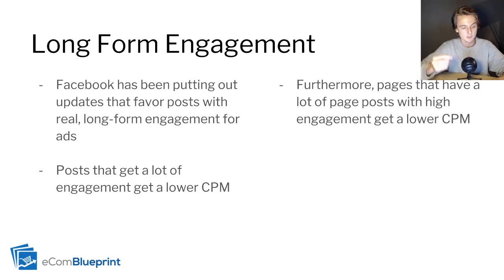And so posts that have a lot of real engagement get a lower CPM, but also pages that have a lot of posts with a lot of engagement, those pages are favored in the ad platform as well, and they are going to get a lower CPM.